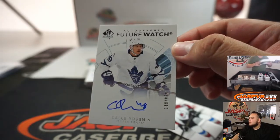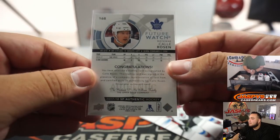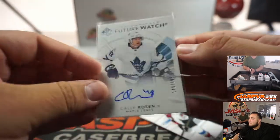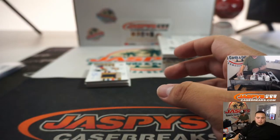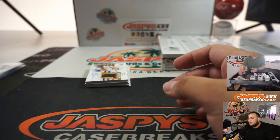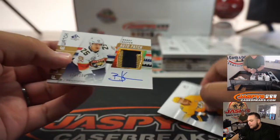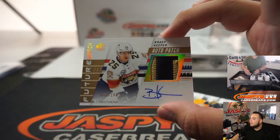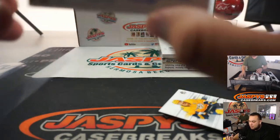Rosen. This is an update. I think this is last year's Future Watch. Actually, no, this is 17-18, I think. Yeah, there you go. Update there for the Leafs. Oh, this patch autograph right here. Brady Keeper, numbered to 100. Florida Panthers. It's going to Michael.